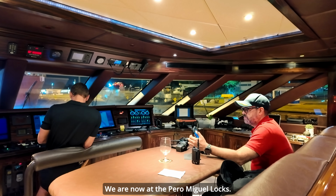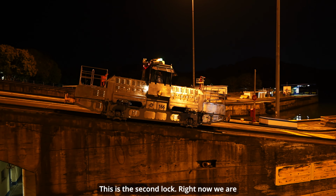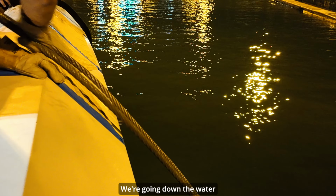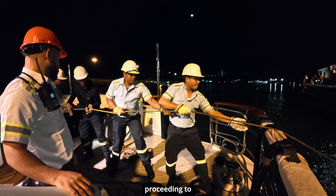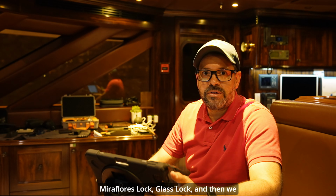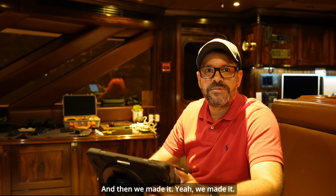We are now at Pedro Miguel Locks. This is the second lock, the second one. Now we are on a southbound vessel. We're going down the water, proceeding to Miraflores Lake. Then we go to Miraflores Lock, the last lock, and then we go to the Pacific Ocean. And then we made it. Yeah, maybe.